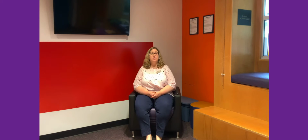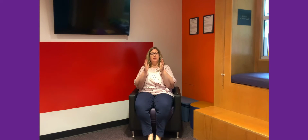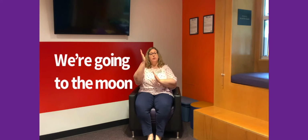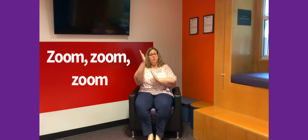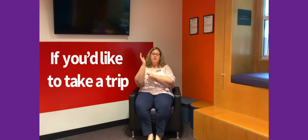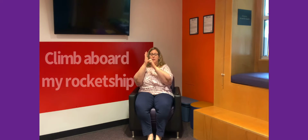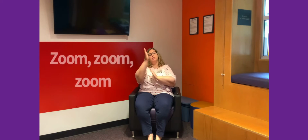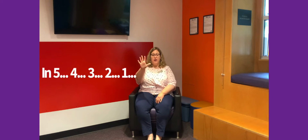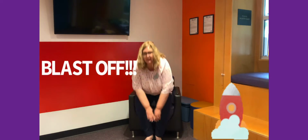All right, let's sing zoom, zoom, zoom. So you put your arms up like this and it goes zoom, zoom, zoom, we're going to the moon. Zoom, zoom, zoom, we're going to the moon. If you'd like to take a trip, climb aboard my rocket ship. Zoom, zoom, zoom, we're going to the moon. In 5, 4, 3, 2, 1, and then we blast.